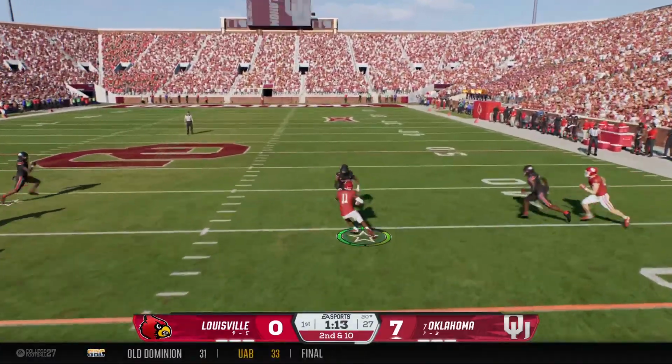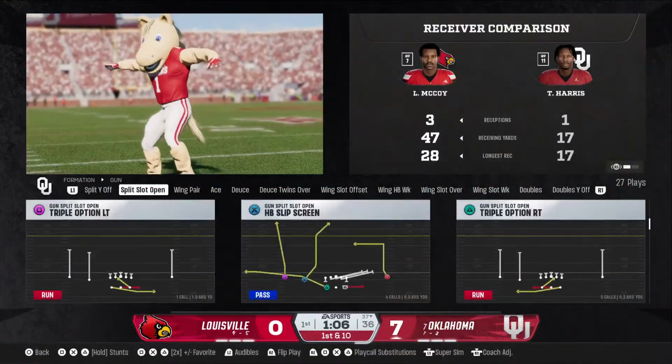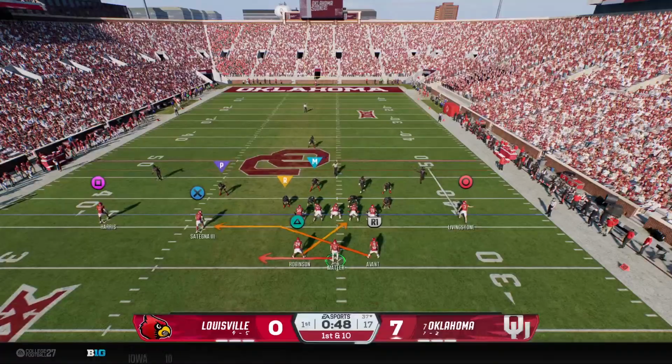Caught over the middle. It's Harris. That one could really put this drive into high gear as they have a first down at the 37. Last completion moves the sticks in. Let's see if they try it again.